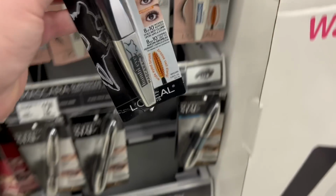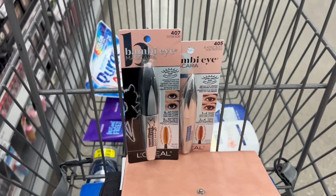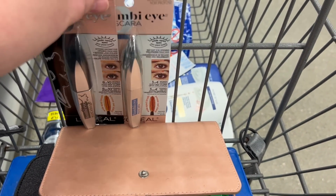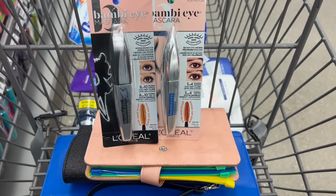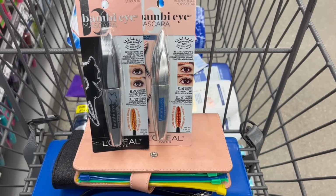I'm grabbing the Bambi Eye Mascara at $12.49 a piece. So one will be $12.49, and then one of them will be $6.25. That'll equal out to $18.74. I have a $5 off 2 digital coupon that I'm going to use. Then my total will be $13.74. I will get back a $5 register reward, and that will make both of these $8.74, which I think is a fantastic deal. So let's go out to the car and see how everything went.